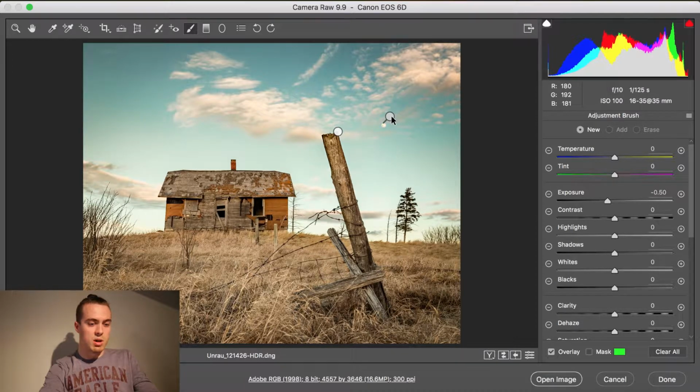And spot removal. I can't recall if I did anything there. I didn't. But I did do a little bit on the moon and on this post. So I'm going to clear all of them. You can see what I did there. So I brightened up the top tip of that post to make it a little less yellow.